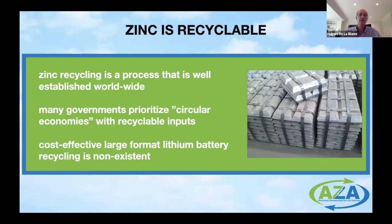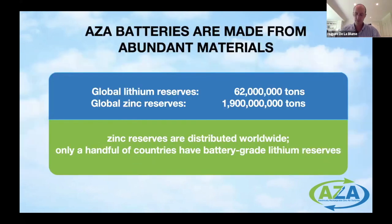Now, another aspect that favors zinc air is that it is widely available. You've heard a lot probably about the problem of sourcing lithium and the impact it can have at different levels. Well, sourcing for zinc can take place in very large quantities and from many locations. It's widely available in Australia, in China, in the US, in India, in Europe, in Canada. It's almost everywhere.